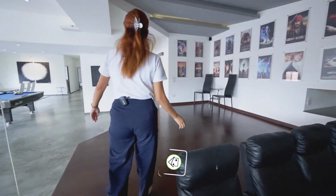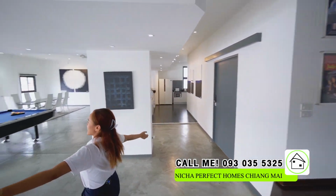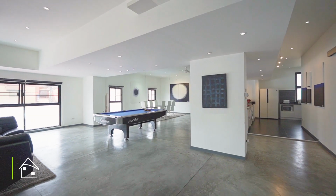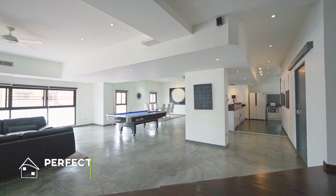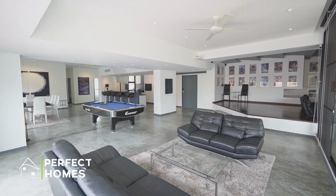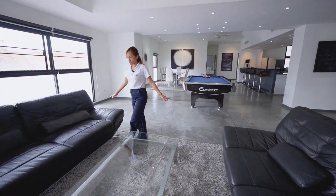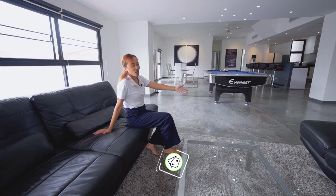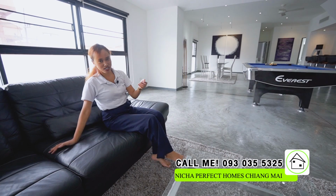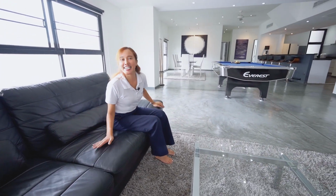All right, let's check it out. Another space. I love it because it's an open space and looks really big in the living area. These are the 2 sofas right here. You can just hang out with your friends, talk, and whenever you come home feeling tired from work, you can just lie down and sleep here, take a nap.